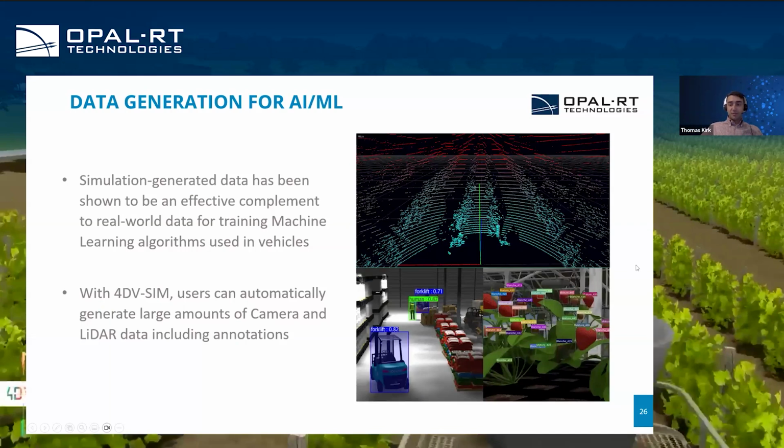Data generation for AI and machine learning. There's been research on this because obviously using real world data is ideally the best way to train a machine learning algorithm. But simulation generated data has also been shown to be an effective complement to real world data. So there's a lot of value in being able to bring in synthetic data that you may not be able to obtain from actual real world testing. Or maybe you're not permitted to do that type of testing. There might be a host of different reasons why you cannot actually obtain that data.